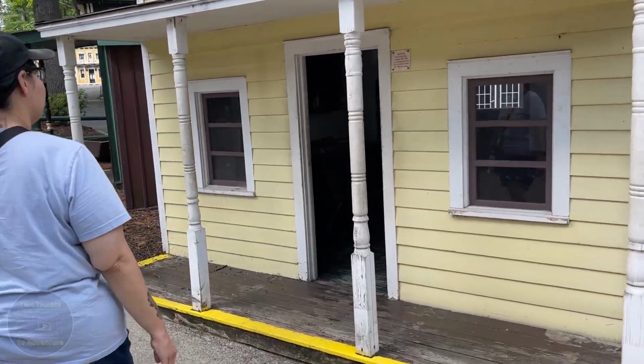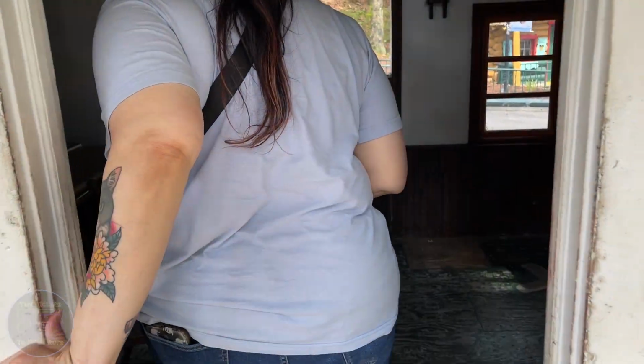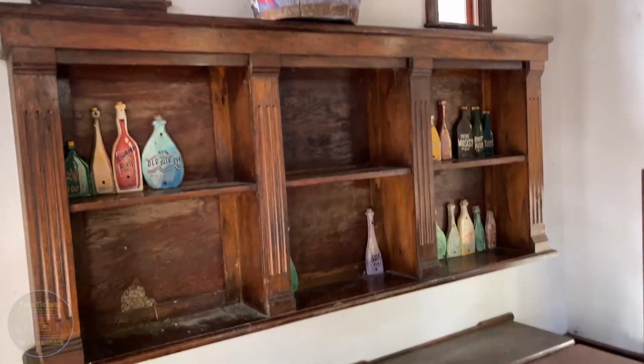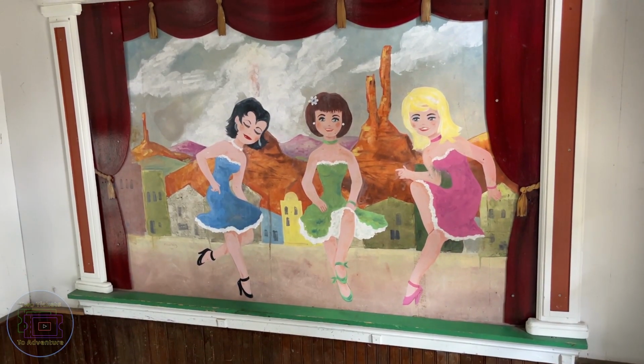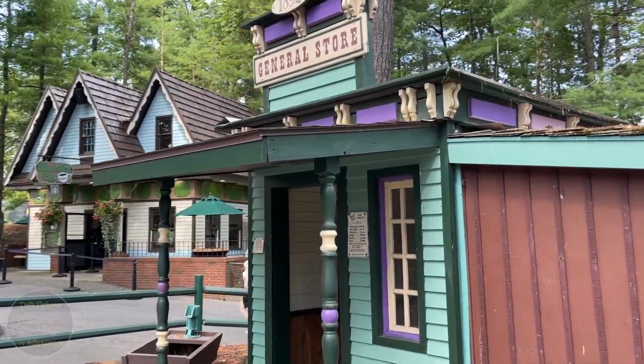We have this yellow building here that looks to be the restaurant. Looks to be chairs for a restaurant in here. Nope. Well, it's very close. It's a saloon. We have the bar in the back. We have the dancing ladies up front with that same picture that was in the other one with the Wild West background. And next to it, we have the general store.